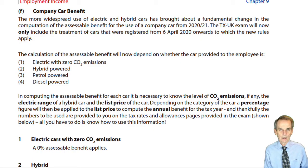Well, as promised at the end of last session, we now turn our attention to probably the most important benefit, in terms of examination significance anyway, that we may have to deal with. Now, in the vast majority of occasions, the provision of a company car by an employer is going to give rise to a taxable benefit.